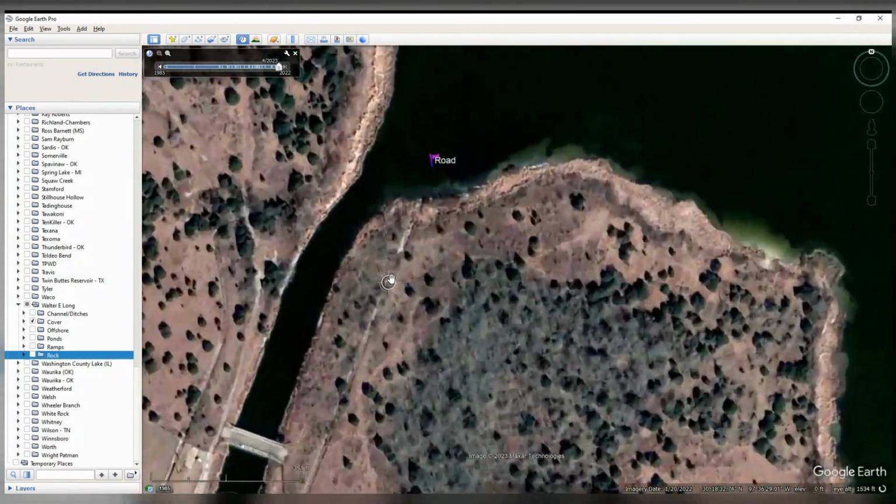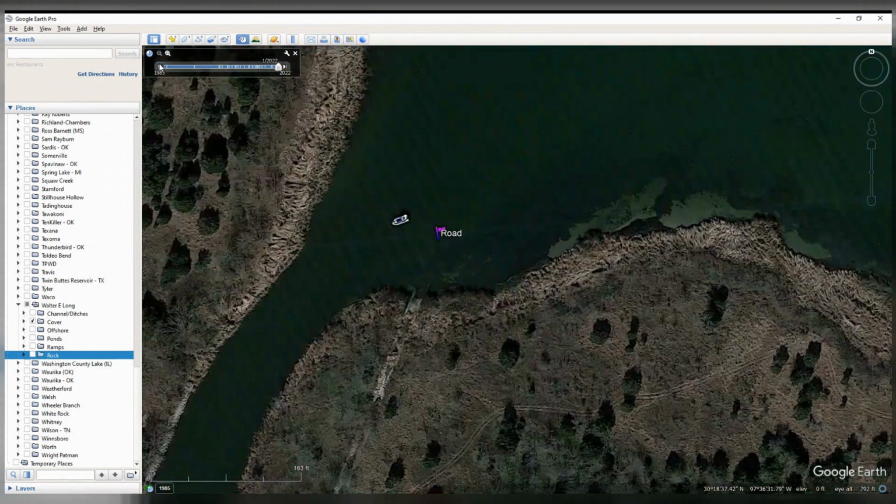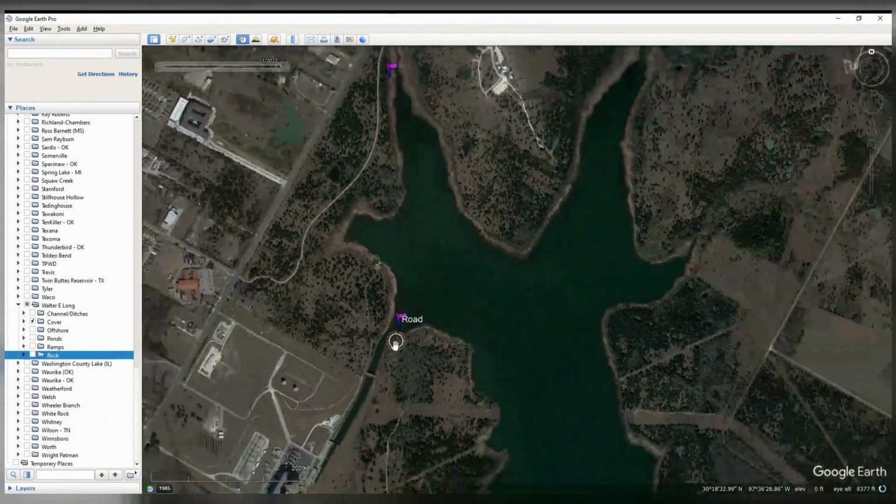So if I zoom in right here, and I get right in here, you can't see it right here in 2023, but if I zoom this back to 2022, you're going to see that roadbed, and that roadbed is right there. So definitely something to go look at. Those types of things are always good.